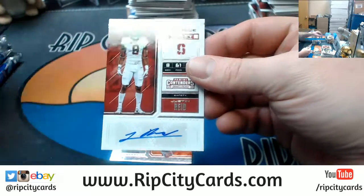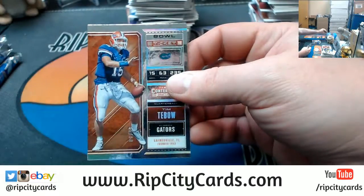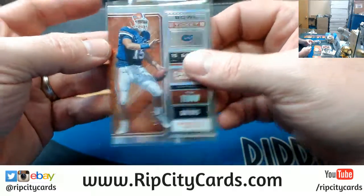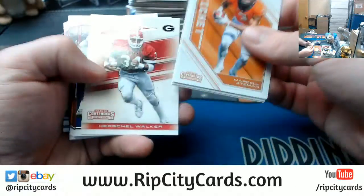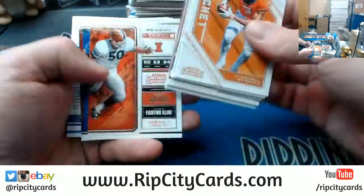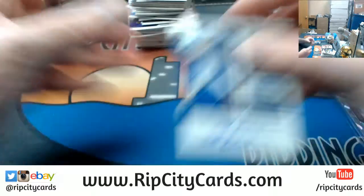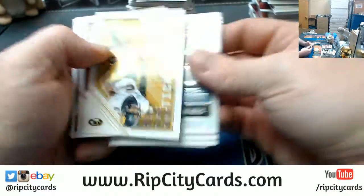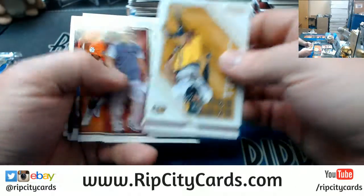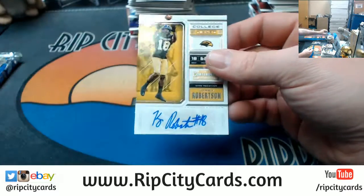My boy Tim Tebow. Justin Reed autograph and a Tebow to 99. Go Gators. Two more days. It is getting here fast. Vander Esch. Corey Robertson.